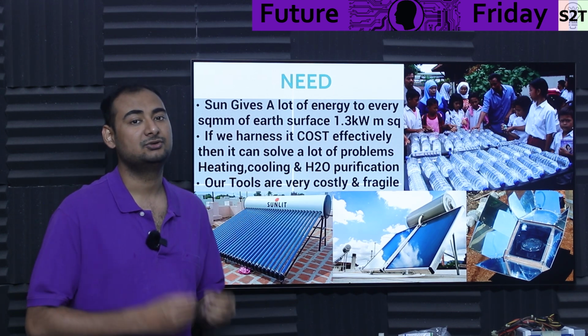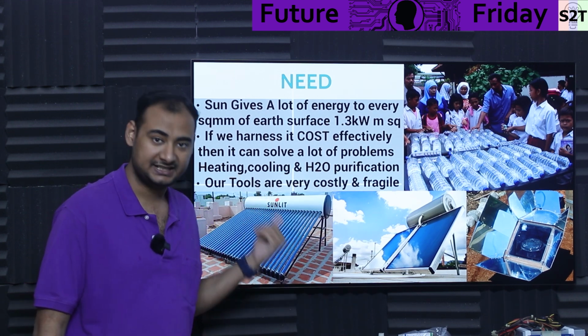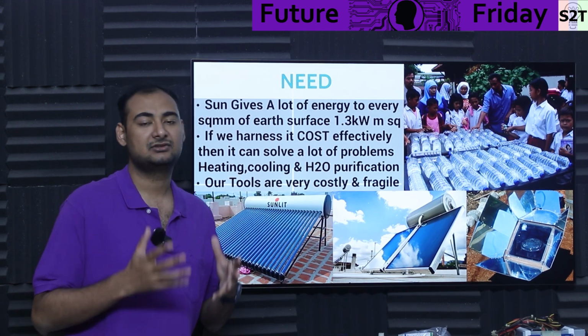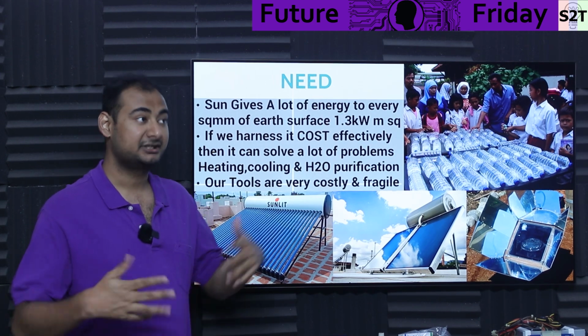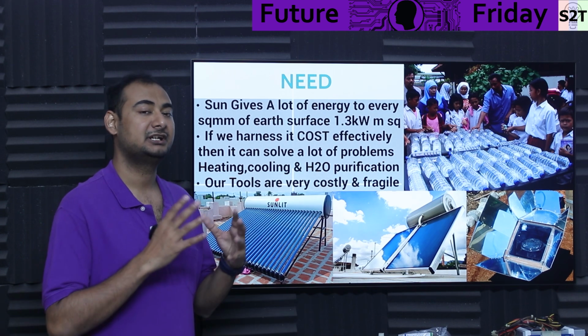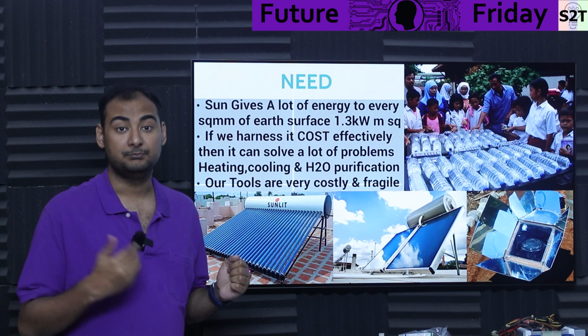Problem is we do not know how to cost effectively harness it, meaning we have tools to harness it, but they are very expensive. If we can find a tool that allows us to harness it cost effectively, it will solve a lot of problems. If we can harness all of it, all problems solved. But if we can harness enough of it cost effectively, it will solve a few major challenges.